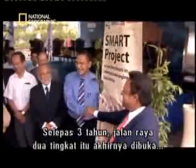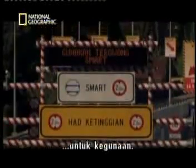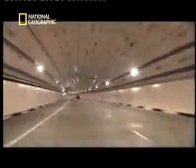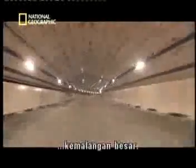After 3 years, the double-level roadway is finally open for business. But now, the lives of commuters will be at stake too. Thousands of vehicles are expected to travel through the tunnel every day. In just seconds, a single driver could trigger a major accident.